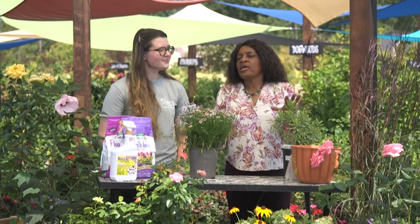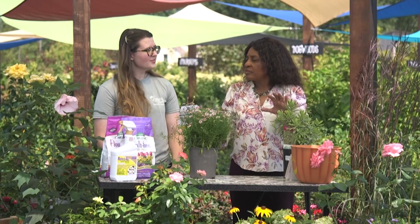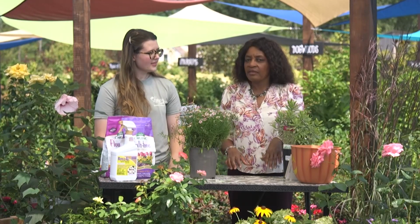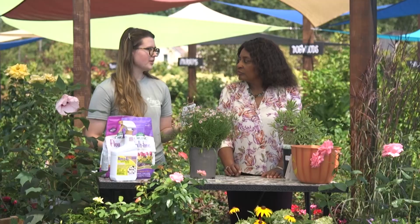So you just want everything to rest kind of during this time of the year, and then get ready to come out in the spring and the summer again. Yeah, dormancy is really important for plants that come back every year. They've got to recharge.